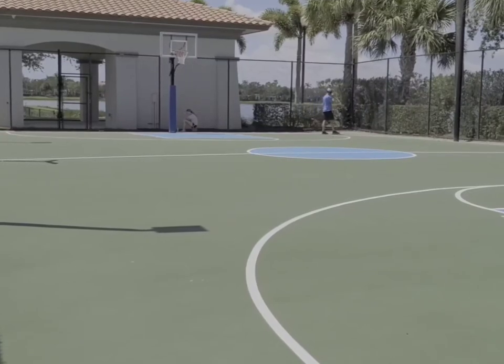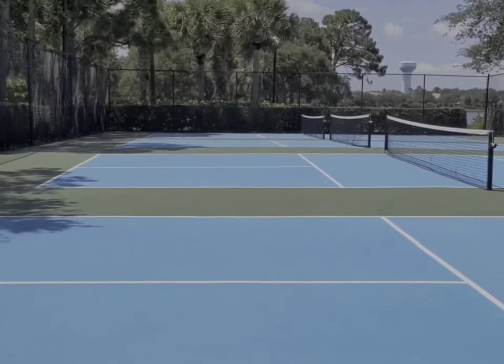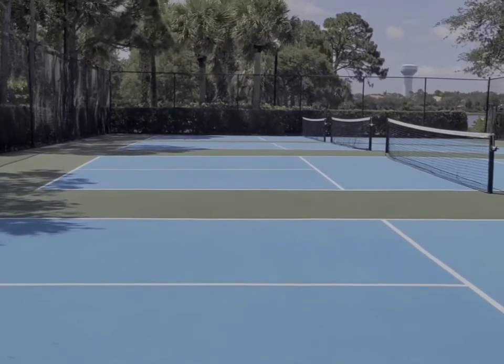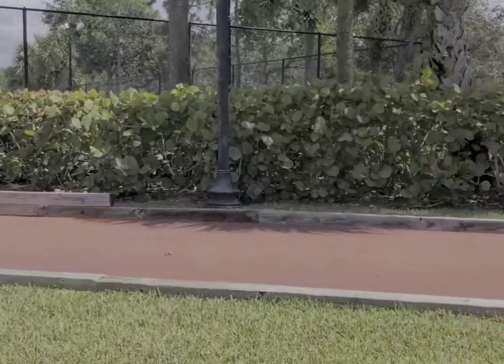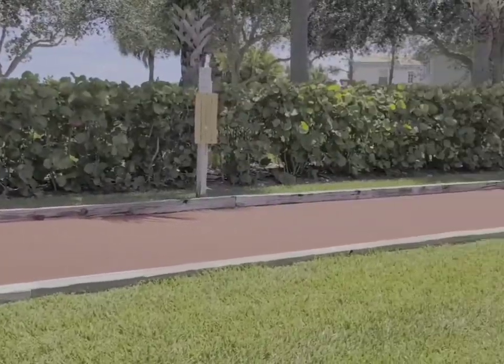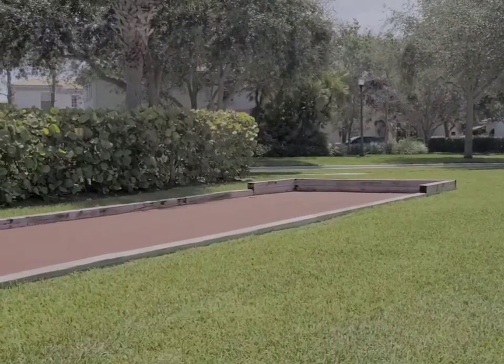And here is the full-size basketball court. And here are the beautiful tennis and pickleball courts. And here is the full-length bocce ball court. They really keep everything in very good condition here.